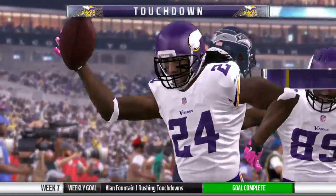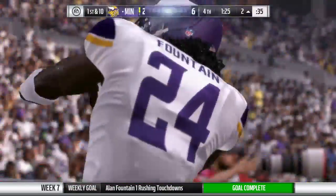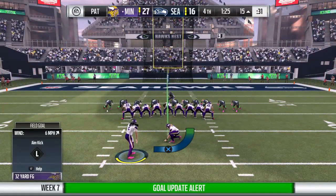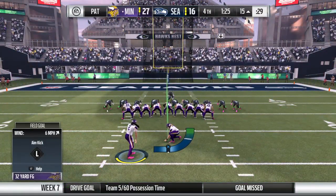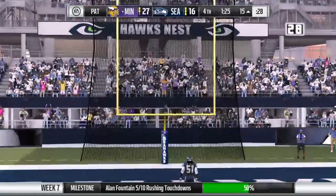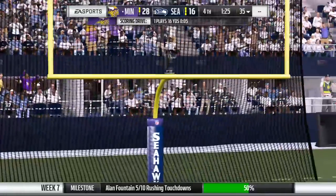Touchdown, Minnesota. A great effort there. His 5th touchdown now on the year. And the Vikings are going to add on to their lead. Well, it'd be real easy to say that they are firmly in control right now, but I'm looking at your face and I'm thinking I've got to be careful with that.